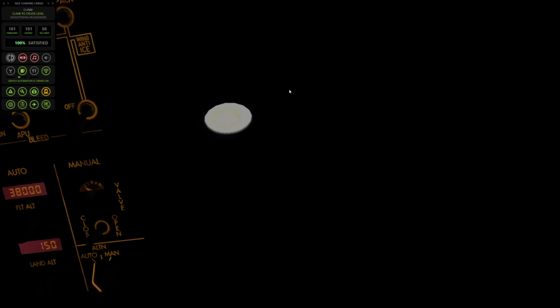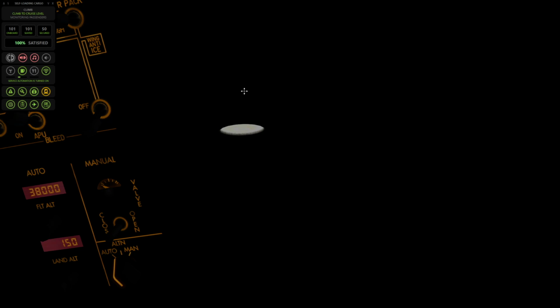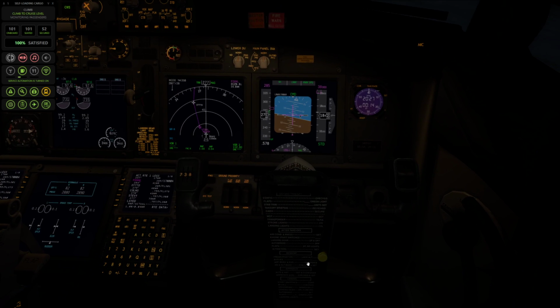I'm not sure why the lights shine to the wrong place now. Because it used to shine over at the checklist here, but yeah, I think they adjusted it to the chair.